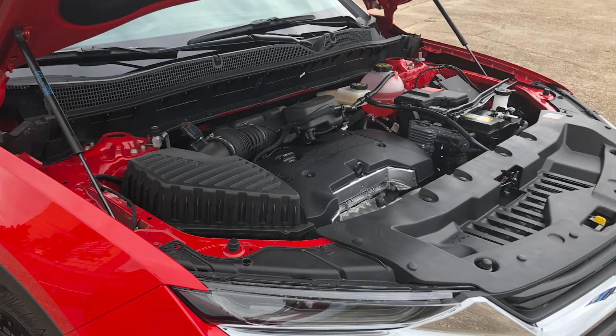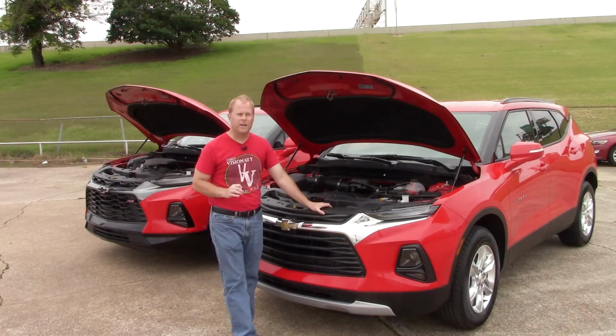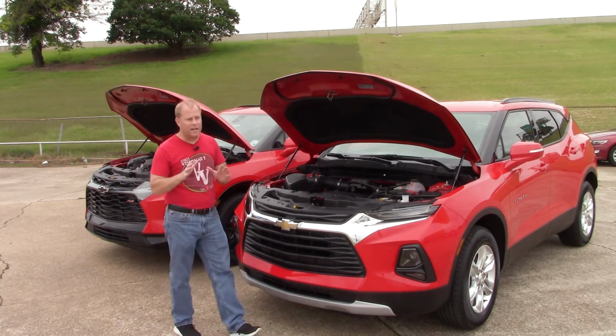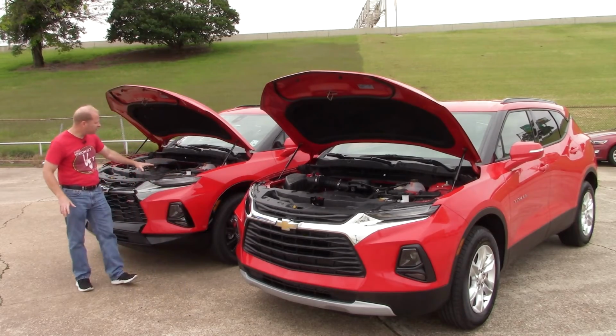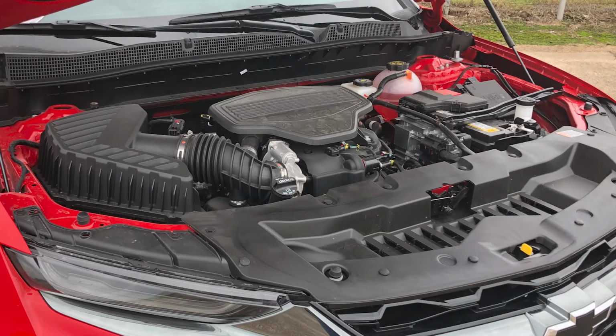You might say to yourself, I think I want a little more horsepower than that. There is the turbocharged 2-liter 4-cylinder. It puts out 230 horsepower. And if that's not enough for you, well, there is always what's under the hood of the RS right here. It's the 3.6-liter V6, putting out 308 horsepower.